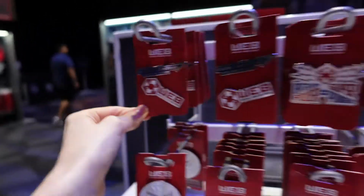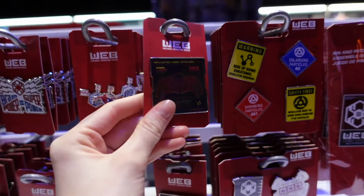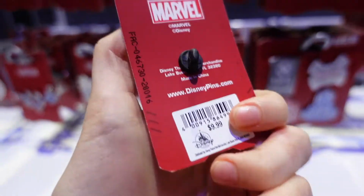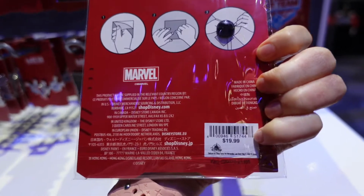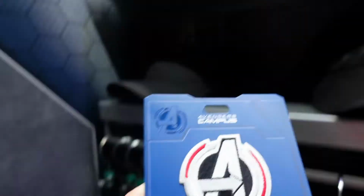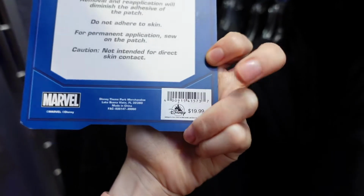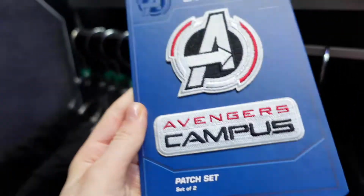That's really nice, I like that. That one's well cool. It's like one of those ones that does that. That's cool. And that is $10. That's actually really good. That one's a nice one as well. Pin and patch set. And that's $20, sorry. That's nice. Okay, and then they have a patch that's an Avengers Campus patch. That's so nice. So there's two different patches there. They are really nice and they are $20. Do not put on your skin, good idea. But yeah, they are really nice.